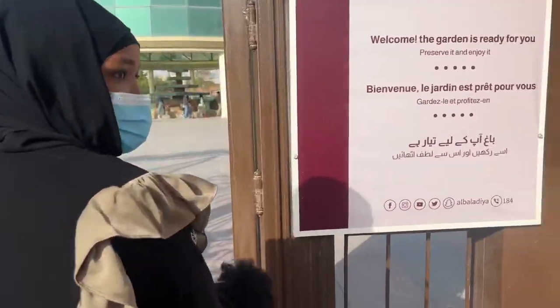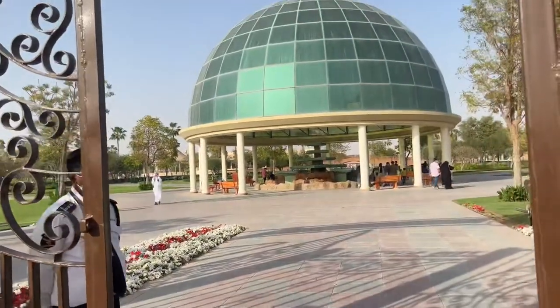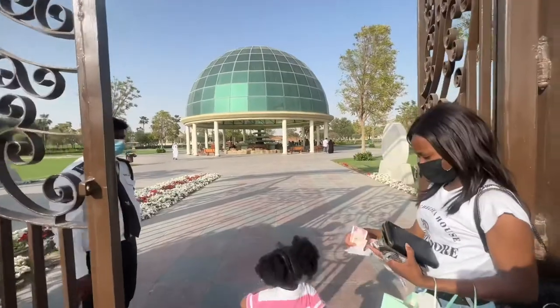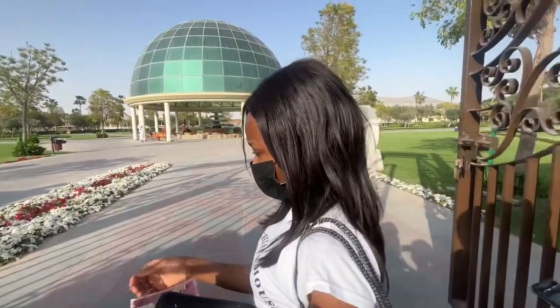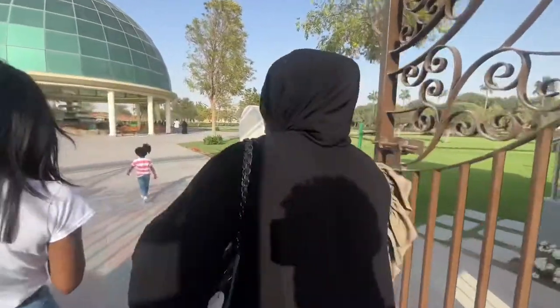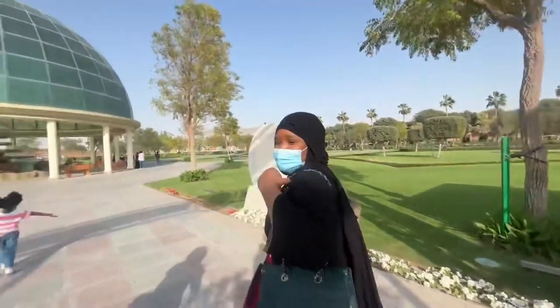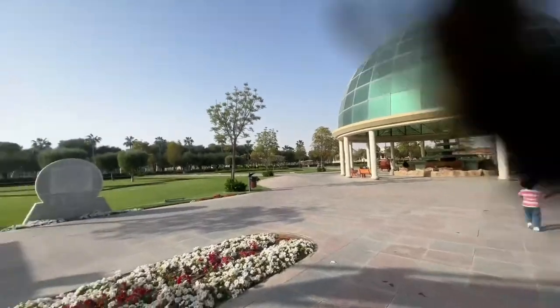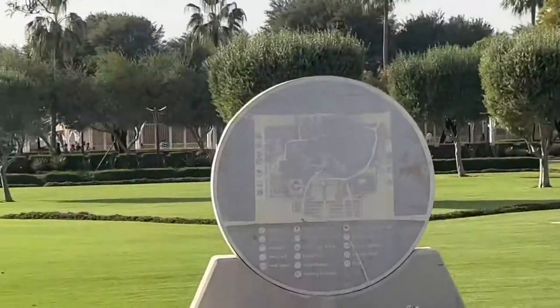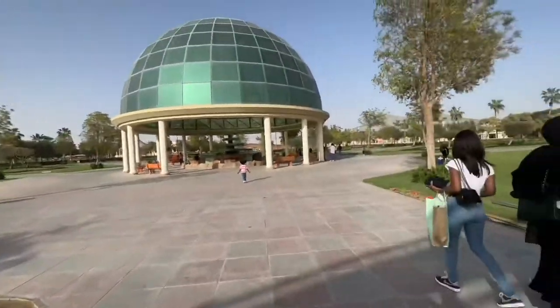So yeah, we got there and we never knew we were supposed to pay an entry fee. I think it cost about 20 to 50 reals per adult, but for kids below 5 it was actually free. So my friend's baby and my baby didn't pay a dime, and the sighting was beautiful. It was so beautiful having been there.